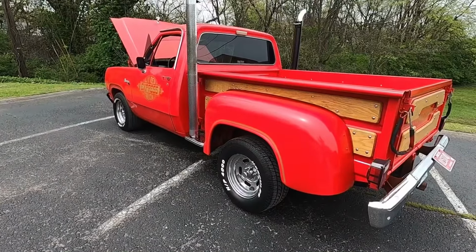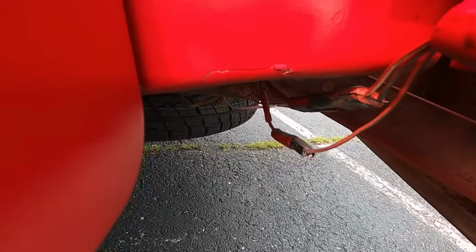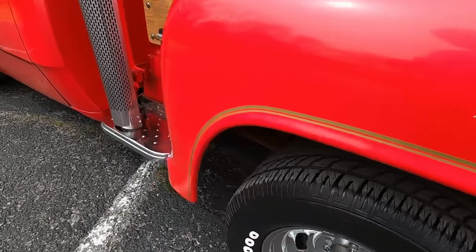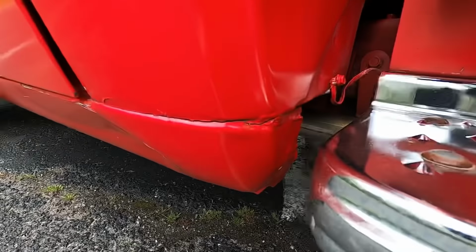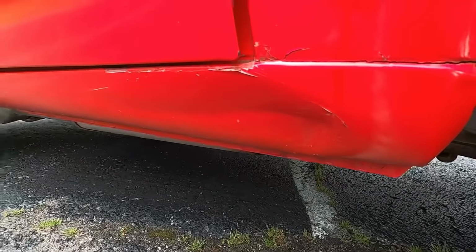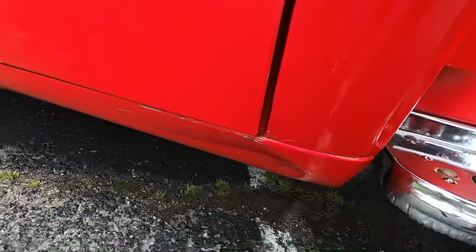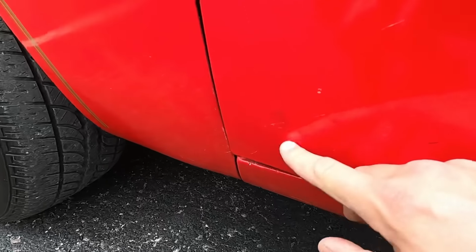Coming down this side. Again, lower portion first. Back tire's good shape. Little spots back here. You got a dent down here in the bottom of that cab. Chips on the edge. Chip there as well. There's a dent up here in the front of the door.